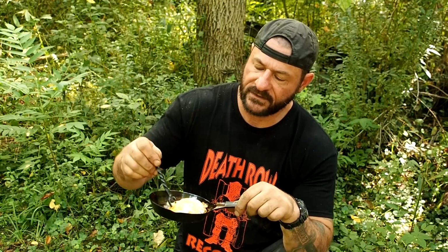Breakfast for dinner in a 120-year-old skillet. Check out all that melted cheese. And that's what we're talking about, right there.